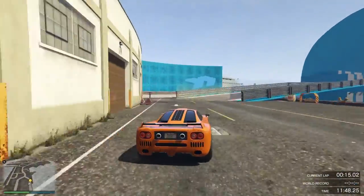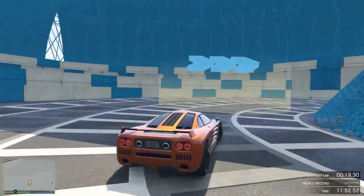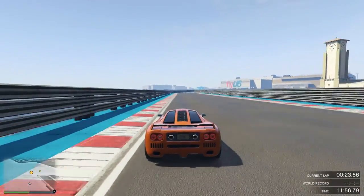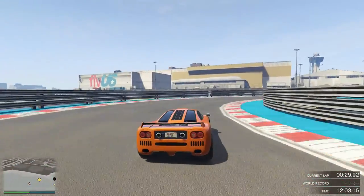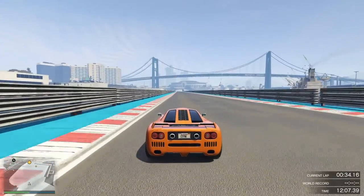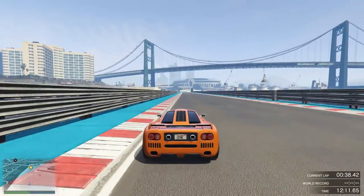It's planted, it will go through the corners okay in my experience, but the speeds that it can take through these corners are nowhere near what I was getting out of some of the other vehicles that have been around this track. The RE7B and the Nero Custom and all those vehicles that everyone knows are at the very, very top of the supercars class. This just cannot take the same speed through the corners, which is a real shame, to be honest.